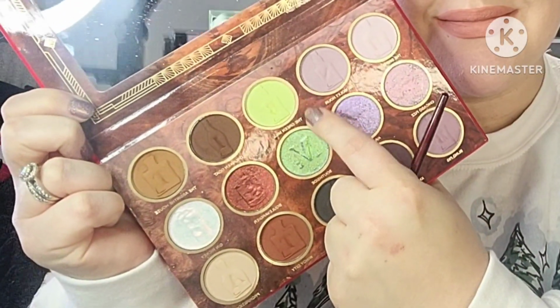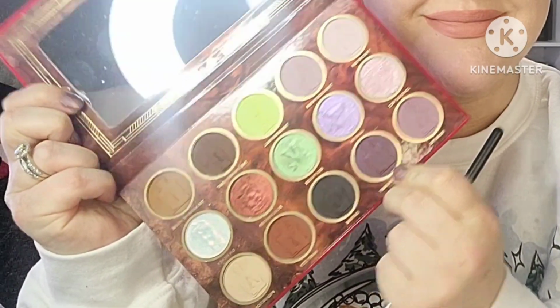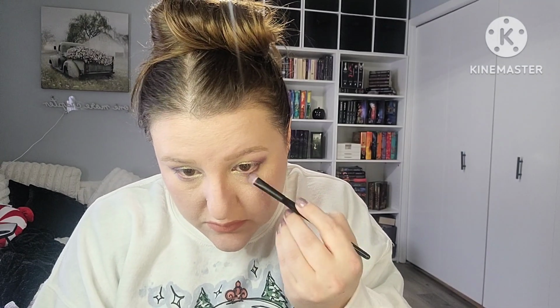Now I'm taking a shade from the Chicago Speakeasy palette, and it's that light green kind of pistachio-ish color from the top. Then I'm taking the mid-tone purple, and I'm putting it in my outer V and into the crease, and I do the same thing down below my eyes. And then I'm going to just take this deepest purple shade, it's kind of like a plumish shade, and pop it into my outer V and really work it into the outside and underneath of my lash line area.